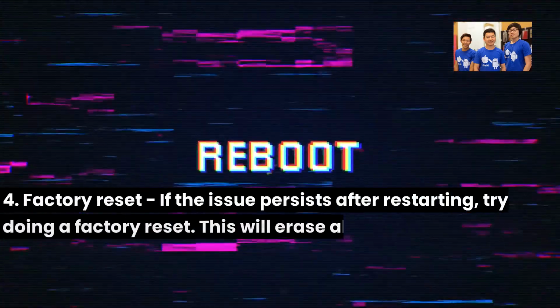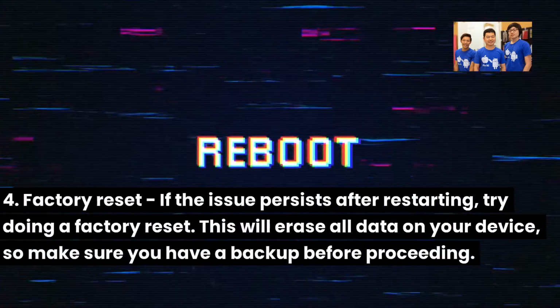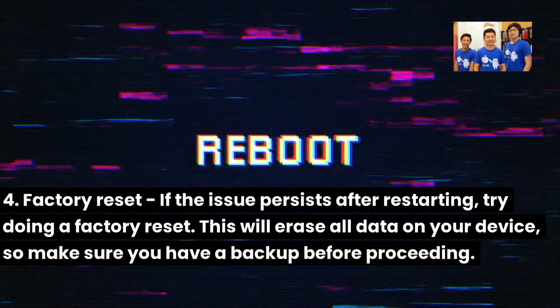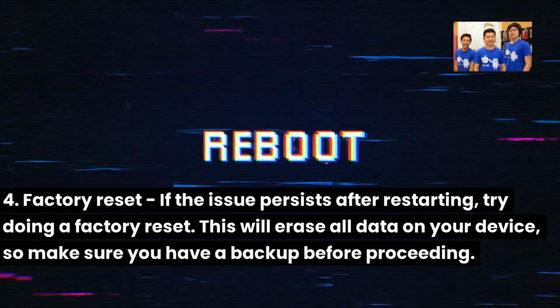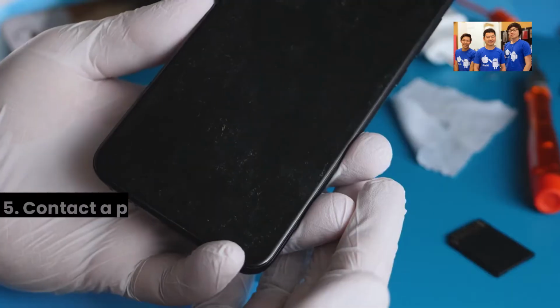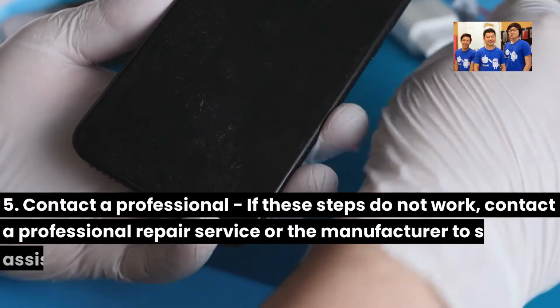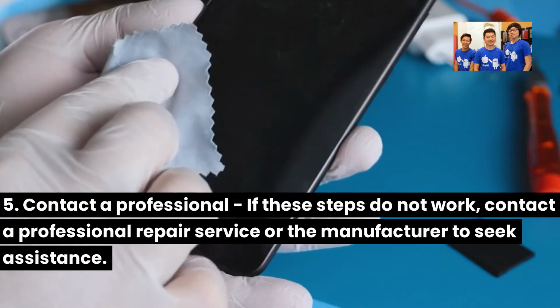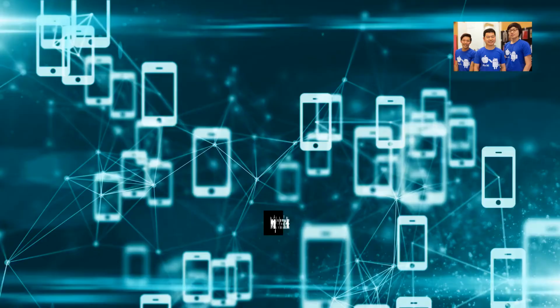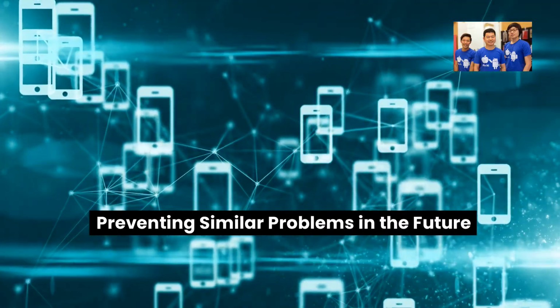4. Factory reset. If the issue persists after restarting, try doing a factory reset. This will erase all data on your device, so make sure you have a backup before proceeding. 5. Contact a professional. If these steps do not work, contact a professional repair service or the manufacturer to seek assistance.